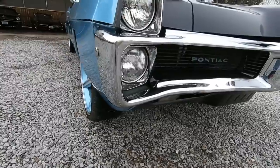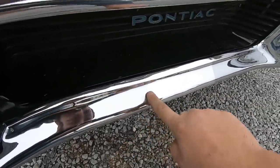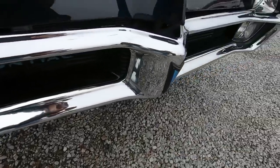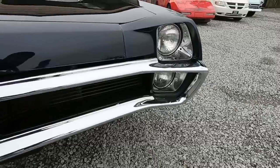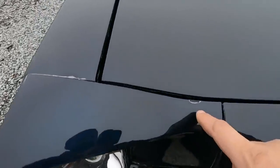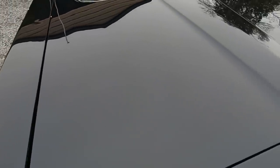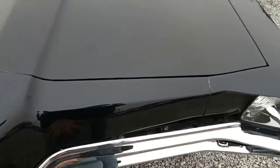The front end's not too bad. You can definitely tell there was a sticker right here on the bumper at some point, but the bumper still looks pretty good. Looking around on the hood, you can see a couple little chips. The paint's in pretty good shape, just other than right here where it butts up, the chips from shutting the hood. Same in this area.